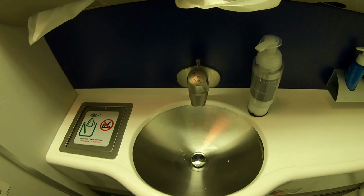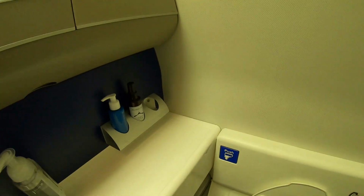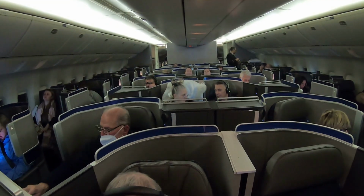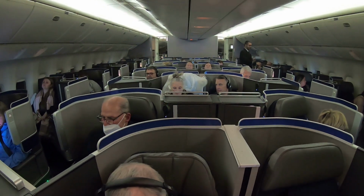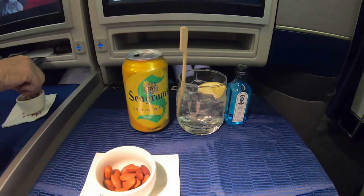The restrooms on these 777s are pretty small. I do like the 787 ones better because they give you a little bit more room to move around in there, but it gets the job done. We're underway, and everybody seemed pretty comfortable here, and then they started our cocktail service first with our favorite nuts.